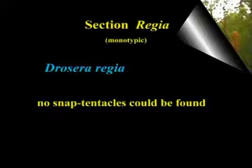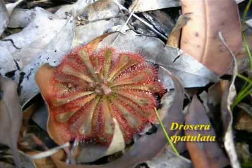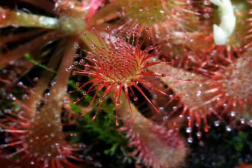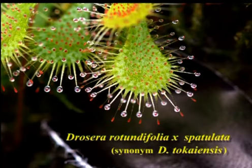From eastern Australia up to Japan, we find Drosera spatulata, a typical basal rosette. Again, literature does not mention any special marginal tentacles, but what we see here are certainly snap tentacles, and their heads are clearly different from the other Australian sundews. In Japan, it meets Drosera rotundifolia, and this results in a very fertile natural hybrid, which also develops snap tentacles. With these plants, we arrive in section Drosera. More details on this and some first conclusions to our investigations can be found in part 3 of this film.